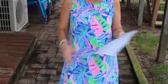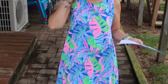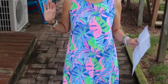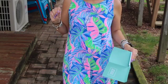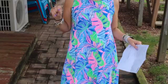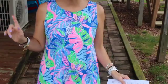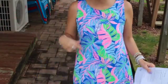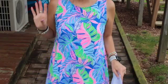I don't think this is moisture wicking. I can tell by the material. Their moisture wicking is called, not Fabletics, it's Luxletic, I believe. And I have some shorts, and I even have a skirt that's in that material. So I'm not so sure.